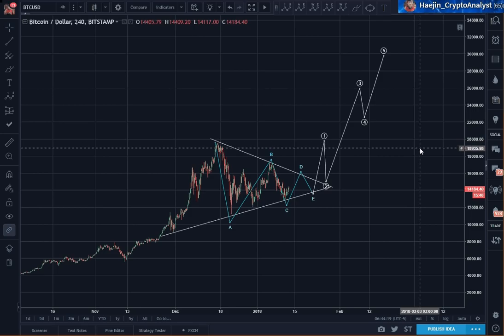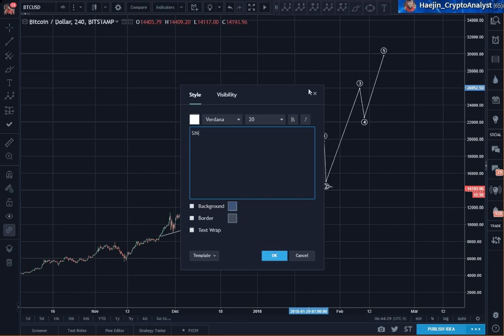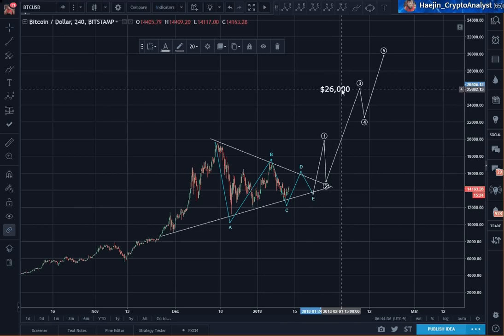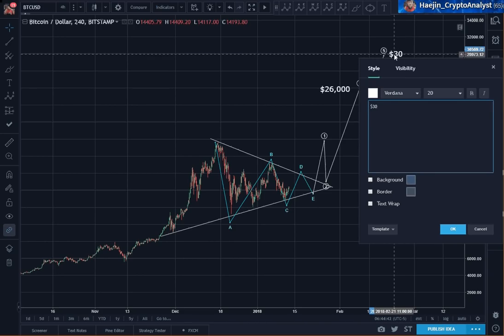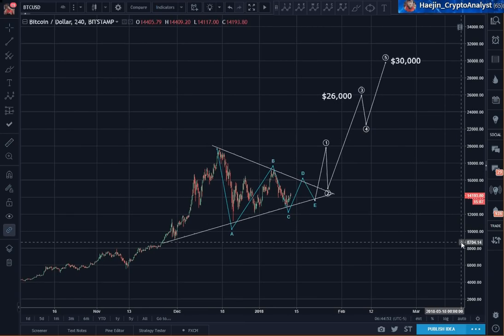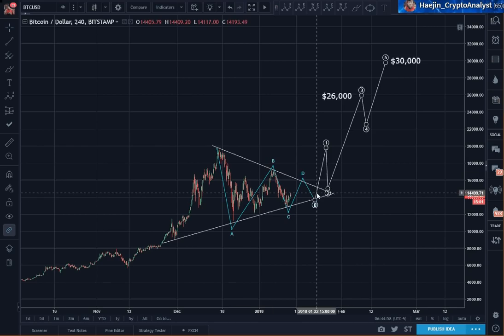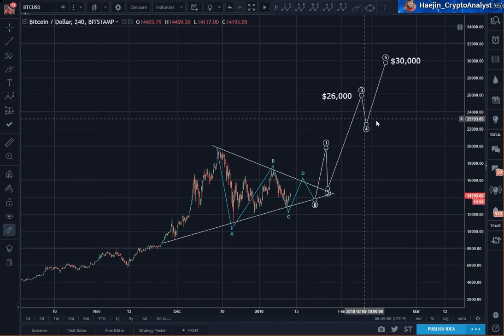similar to something like this. I am putting here 26,000 target. I'm on the $30,000 target here. Now that's one way of one primary account that I have, which is my primary account here, ABCDE, and the resulting Elliott waves that we can get.